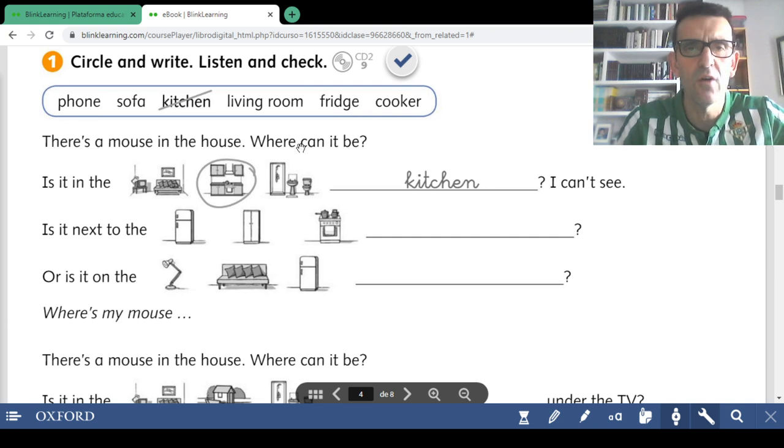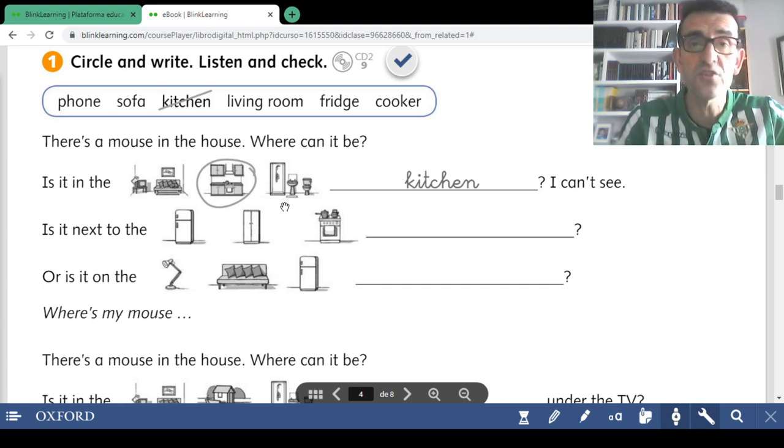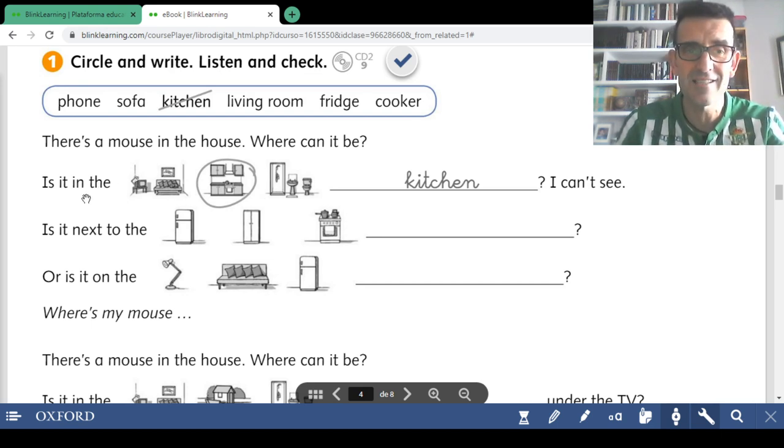There's a mouse in the house. Where can it be? Is it in the? So you circle. You have 1, 2, 3 options. Tienes tres opciones. You circle the correct one, okay? In this case, the song says, is it in the living room, kitchen, or bathroom? The song says kitchen, so you circle the kitchen and you complete the word. And you cross the word in the box.